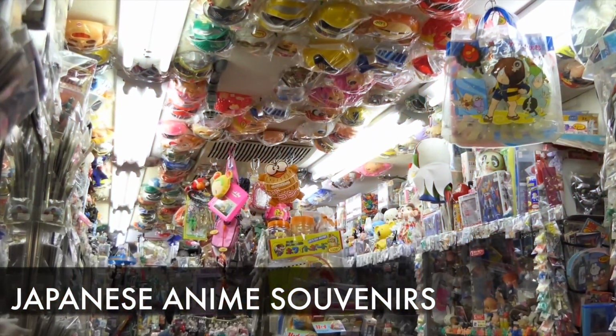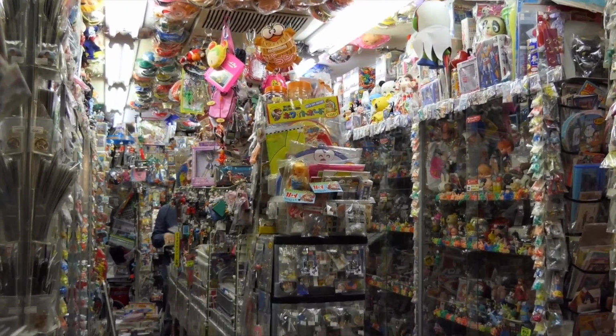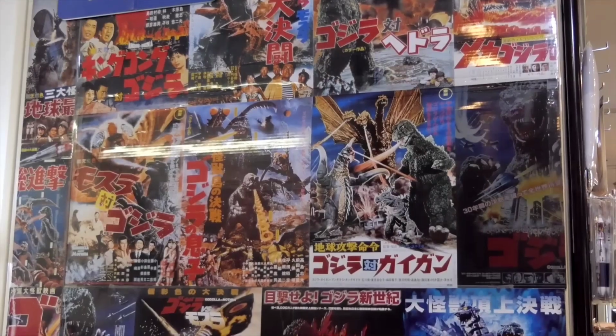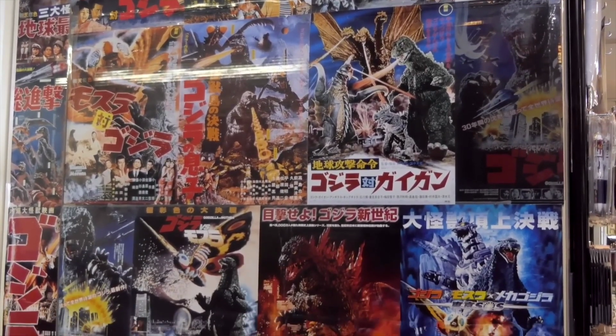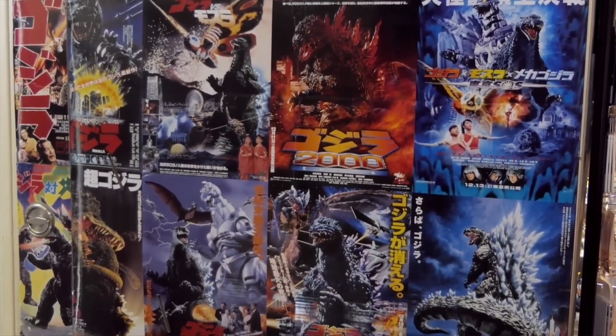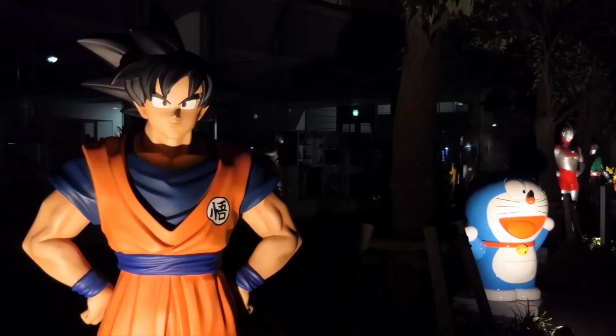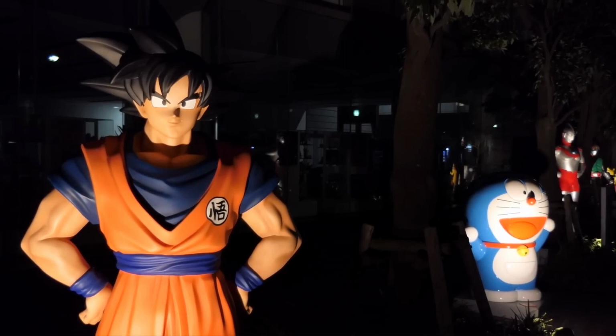Next up, we're going to talk about Japanese anime. They have souvenir stores around here, and you can really get a feel for the culture of anime here. As you guys know, also Hello Kitty is from Japan. Other popular Japanese anime include Pokemon, Hanakappa, Yokai Watch. You can check those out when you're there.